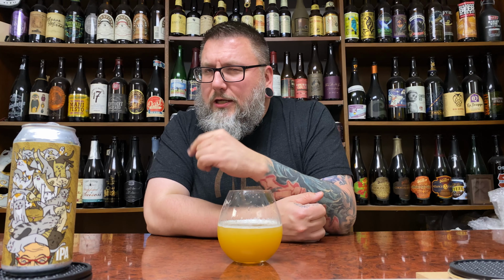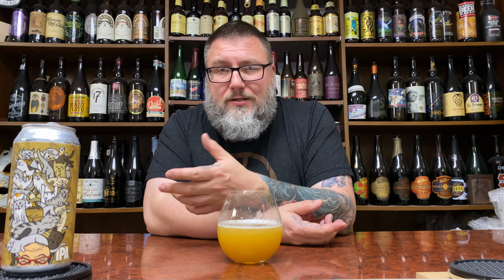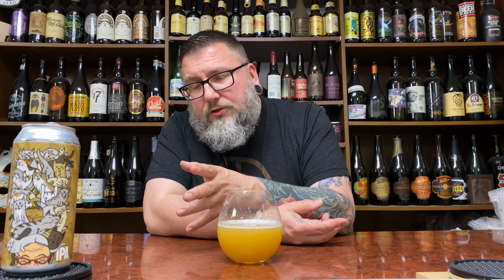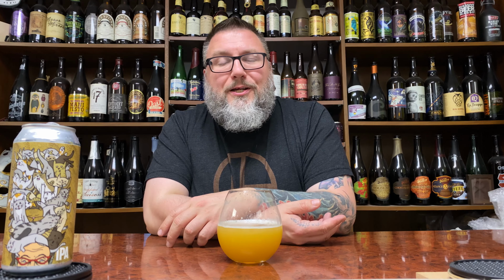So let's cut to the chase. Is it one of the better double IPAs I've had as of late? It's not Mount Rushmore status, but it's definitely in the conversation. As far as uniqueness goes, it's absolutely in the conversation. The way that green comes off and the way I keep getting those herbal vibes from it just makes me really happy.